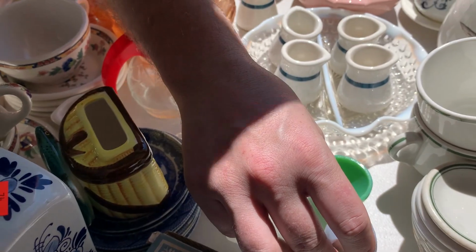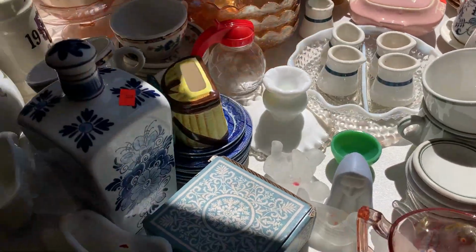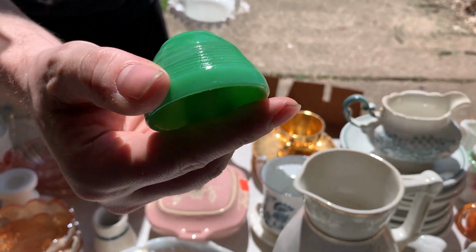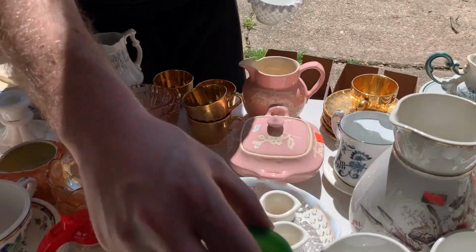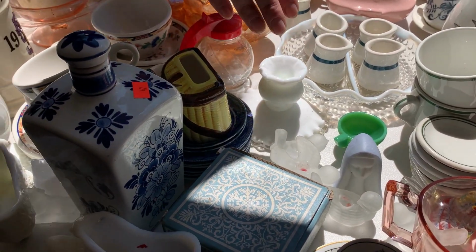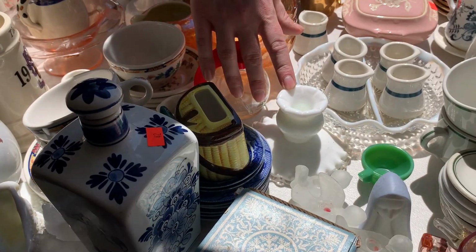Oh, that's a bee. That's a bee. And Akro Agate jadeite. Anchor Hocking moonstone dish. Fenton Silvercrest candlestick holder.